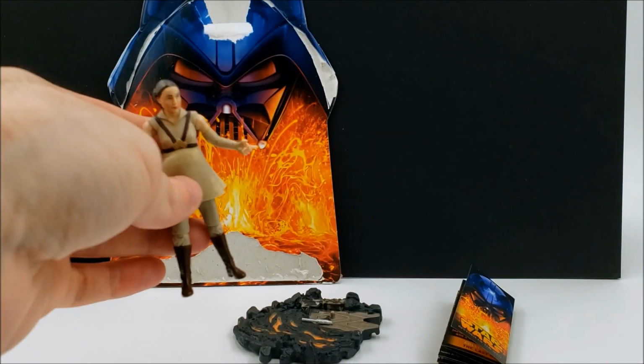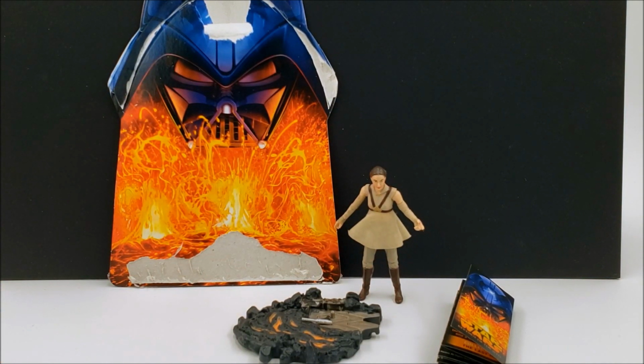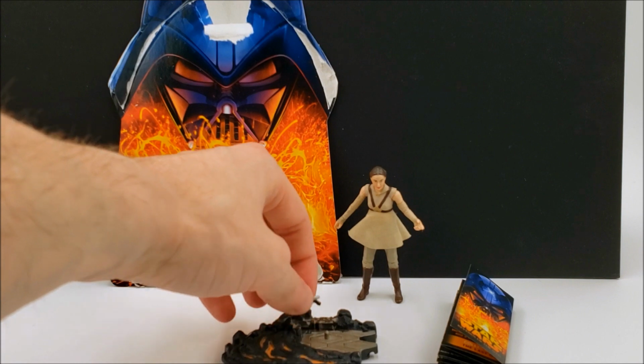So the articulation's pretty much good enough to get the point across. It's not perfect. I think it would have been better if she had a little bit better elbow articulation. But you can get her in most poses that you could want her in.